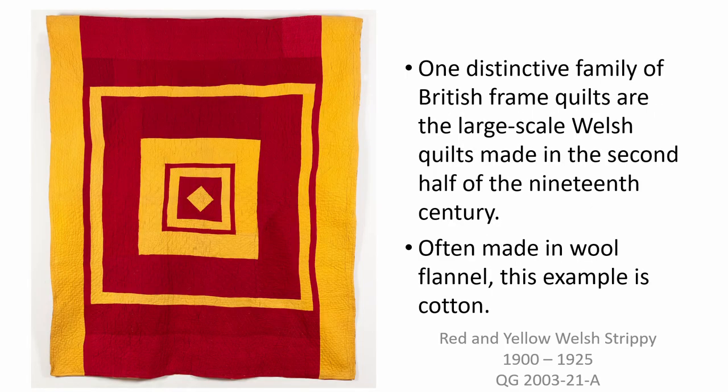Two distinctive types of frame quilts are not made with scraps of fabric, but with a small number of contrasting plain fabrics. Unfortunately, I don't have an example of the dramatic red and black Welsh flannel frame quilts made in the second half of the 19th century, with a large bold centre and broad borders, although these can be seen in the Jen Jones collection. This red and yellow strippy from the Quilters Guild Museum Collection has a diamond in the square pattern on the front, within framed borders on one side and red and yellow stripes on the other. It's made from cotton fabrics and is hand quilted.